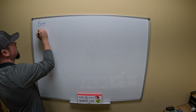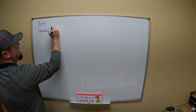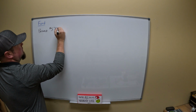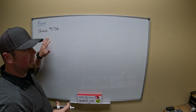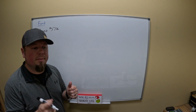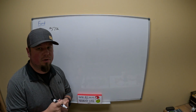So we've got this Bronco, and it's for sale for $57,000. And my handwriting's terrible, and I apologize. So they're trying to get $57,000 out of this Bronco, and it is sitting on their lot. Obviously, interest rates are really high right now. Car payments are really high, especially for something at $57,000, it's going to be astronomical.